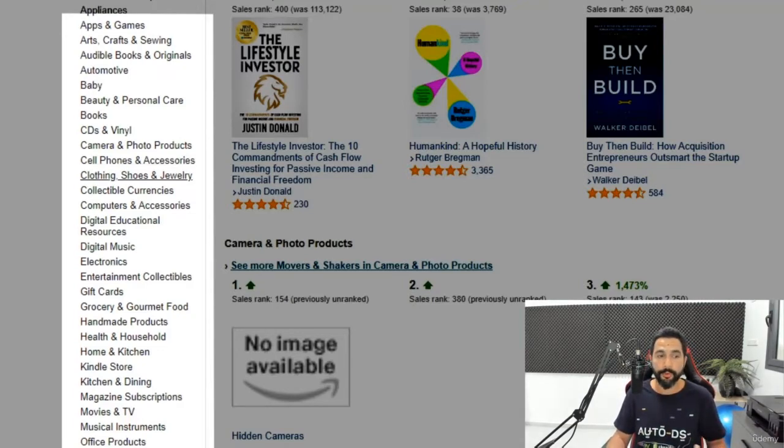Clothing, shoes, and jewelry is also a great category to dropship, especially jewelry. Clothing and shoes is a little bit difficult because you got the whole sizes thing going on. So you have to show the customer exactly what sizes you have, what sizes will fit them, and be ready for a return if the size doesn't fit the customer. So clothing and shoes make up for maybe just a couple of % of my dropshipping store, but I do dropship jewelry quite a lot. Just make sure the customer knows exactly what material it is so he won't think that something is real when it's fake. Collectible currencies, don't dropship that. There's nothing to do there.